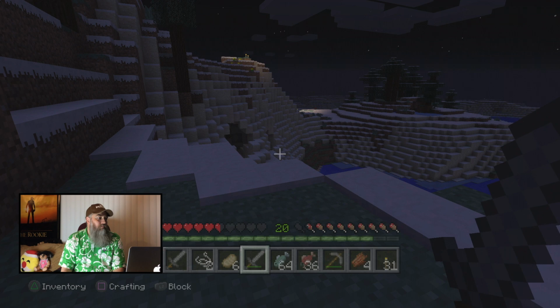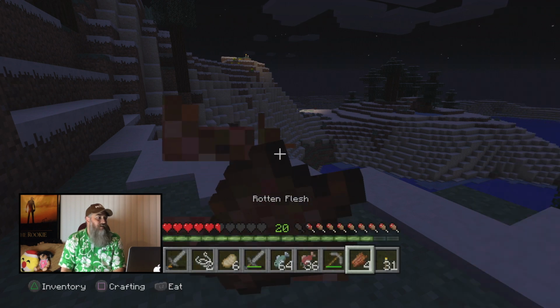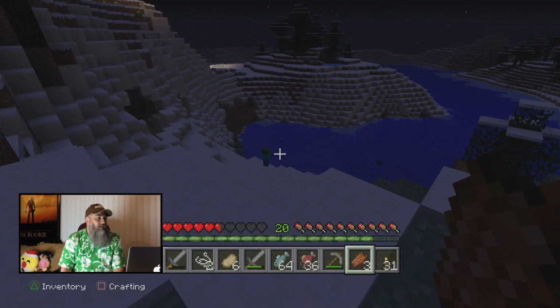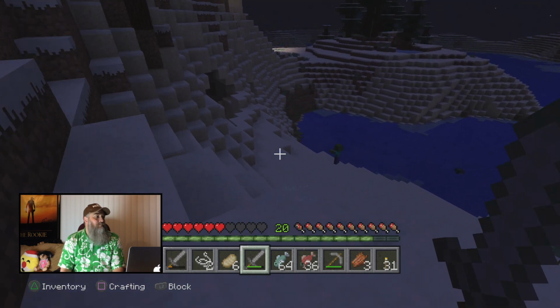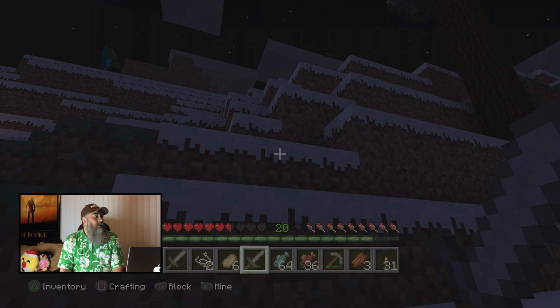Yeah, eat some more. Eat some rotten flesh. Yeah, let's get rid of that first. Okay. Well, that did nothing. Your health is barely half regenerated. Okay. Okay. Eat more rotten flesh.